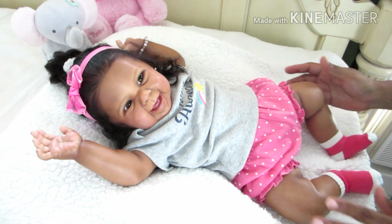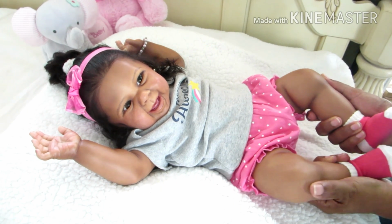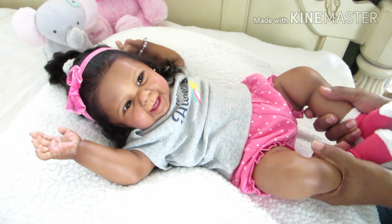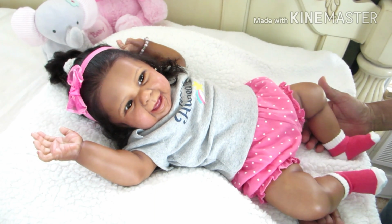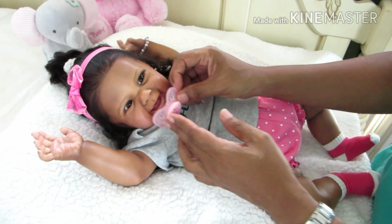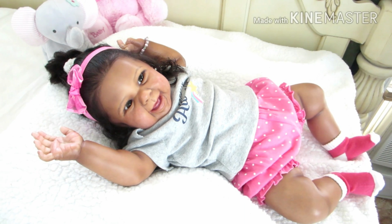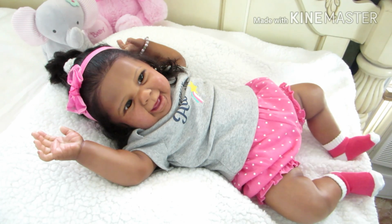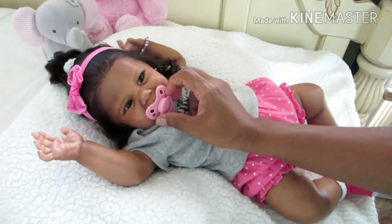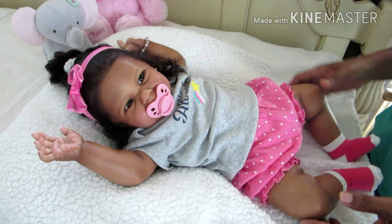So here's my big girl Ariah. This is Ariah Essence, and she is the Macy Kit by Andrea Arcello. What is she listed at? I don't remember if she's listed as 3 months or 6 months, but I'm looking for Ariah's pacifier. I do prefer to dress Ariah in 6 months.